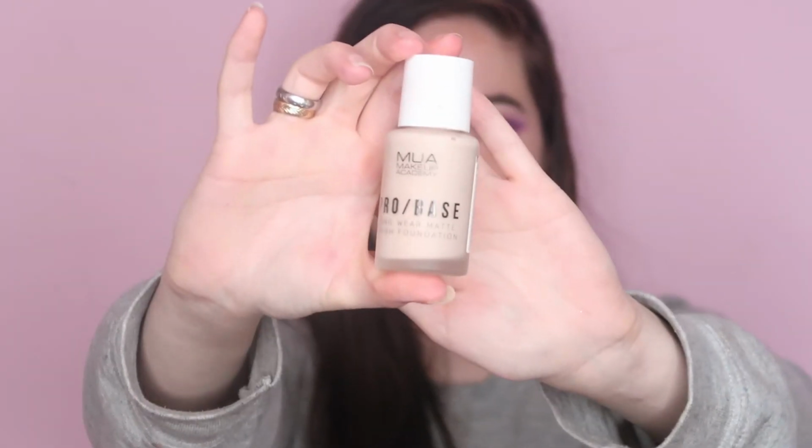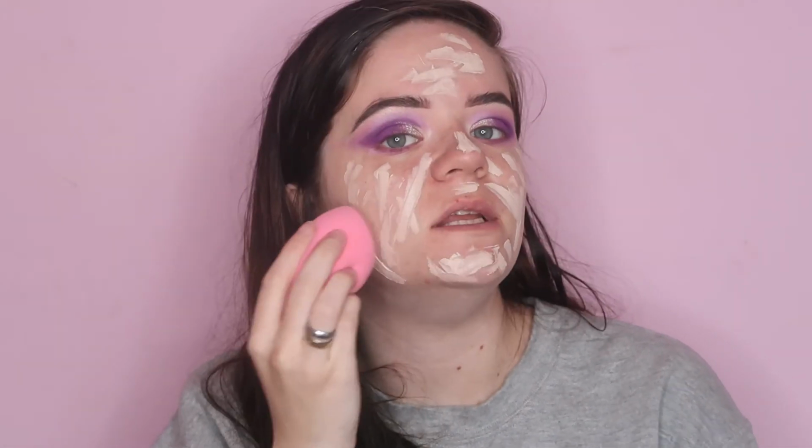They're just incredible. So now I'm going to move on to skin, and I'm going to use my MUA Pro Base Long Wear Matte Foundation. This is in the shade 102. I really slap that on. And I've just gone and made my beauty blender really damp.